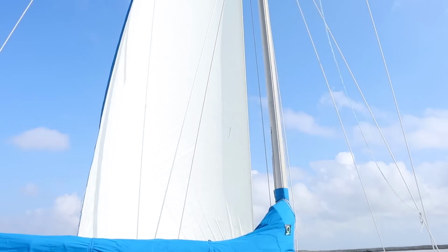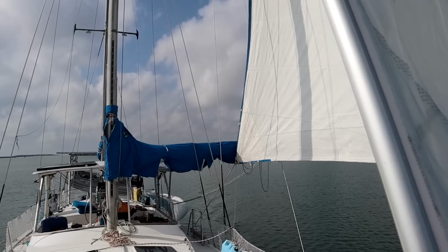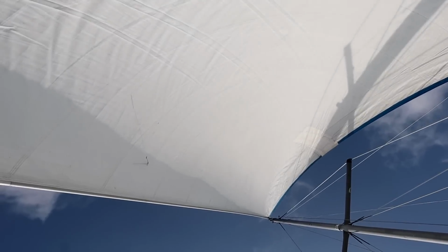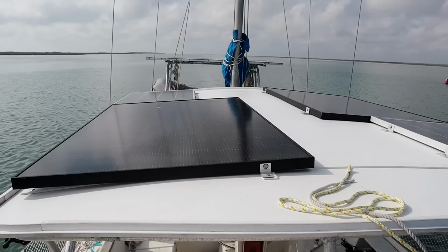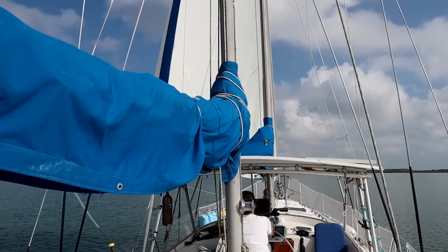Got a head sail up. Well, we figured out what was going on with the autopilot and why it was all messed up. Always check where your daughters store their magnetic whiteboard. Yeah, it was stored right in front of the compass. So Todd moved it and wow, it worked.